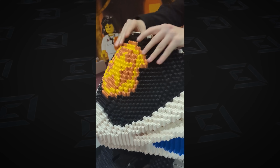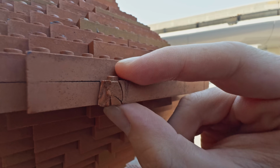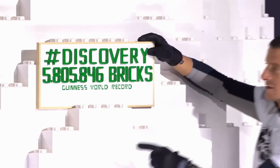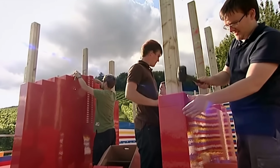I've learned that large Lego structures, like the ones you find at Legoland, use reinforcements like glue and internal steel rods in order to stay erect. And while technically impressive, these are not the freestanding Lego structures I believed them to be.